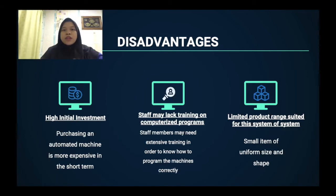Now, let's proceed with the disadvantages of using the A-frame automated dispenser. So, based on the slide, the first disadvantage is staff may lack training on computerized programs. Some staff members might not be computer literate and may need extensive training in order to program these machines correctly. So, when warehousing staff members are not properly trained on the use of the technology, a customer may receive the wrong order, and this issue will lead to low customer satisfaction.